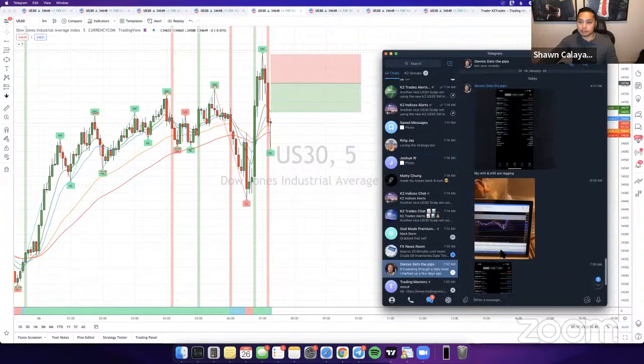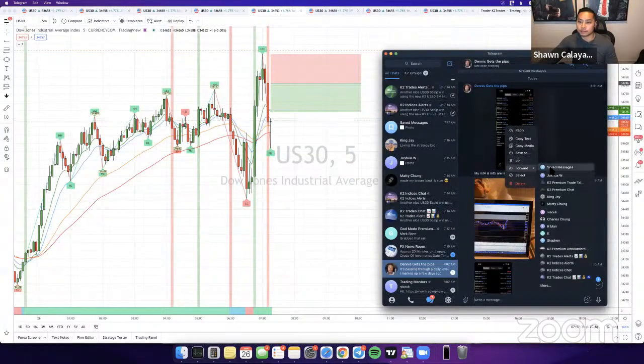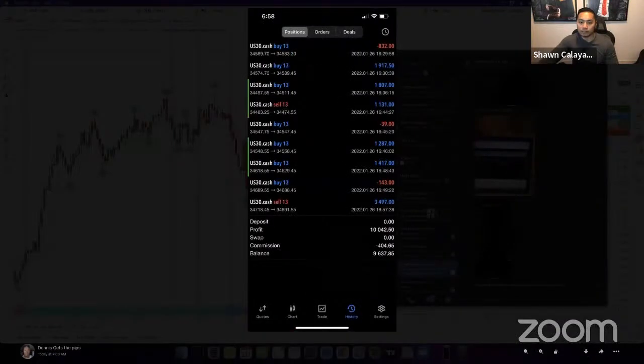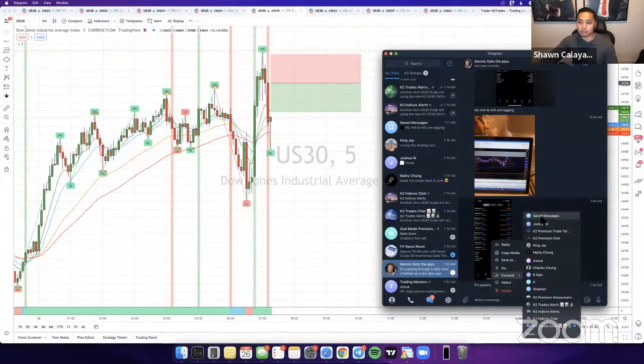See, Dennis said MT4, MT5 are lagging. Yeah, so Dennis over here just sent his profits as well, locked at 6,545. Nice work, Dennis. His MT4 is lagging as well. And he locked in another 10,000 right here off his other account. So great work right there, Dennis. Big congrats to you with those W's.